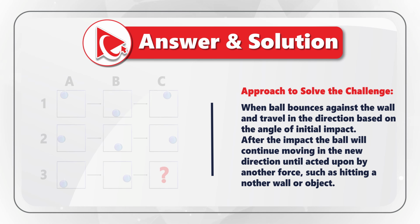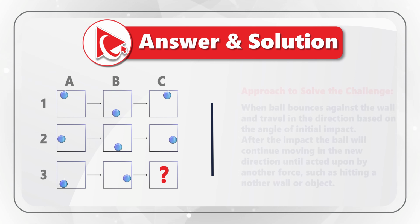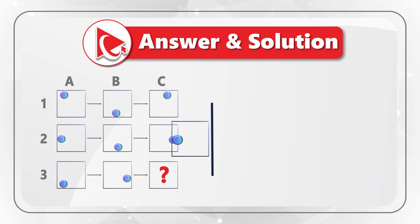When ball bounces against the wall, it travels in the direction based on the angle of the initial impact. After the initial impact, the ball will continue moving in the new direction until acted upon by another force, such as hitting another wall or an object. Let's confirm this pattern by looking at the row 2.